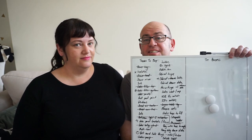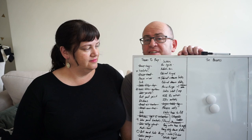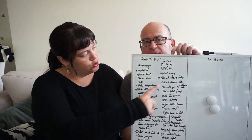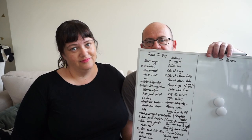Yeah, so what I just managed to do is just something quick and easy, just like this. So I've just kind of written down a list of things we need, and I think as we order them, we put little dots, and when they're physically here, we just cross through them. So yeah, nice and ready there. It really does help us just be super organized and make sure that we're not going to hit the van build with some big thing missing that's going to delay us.